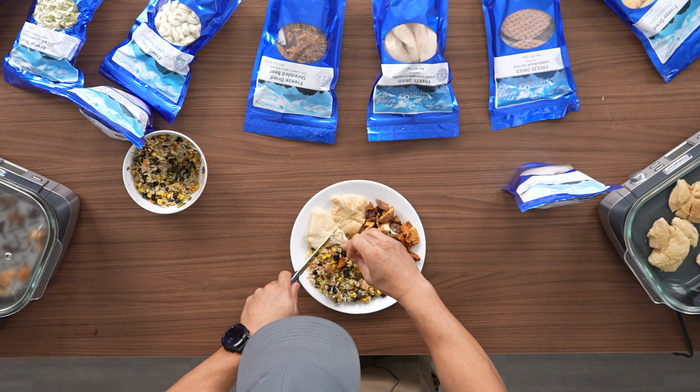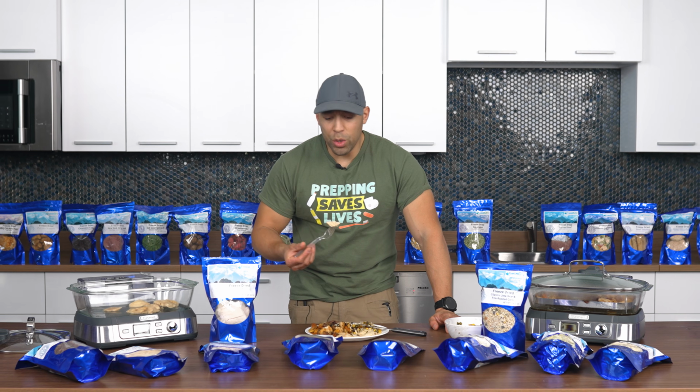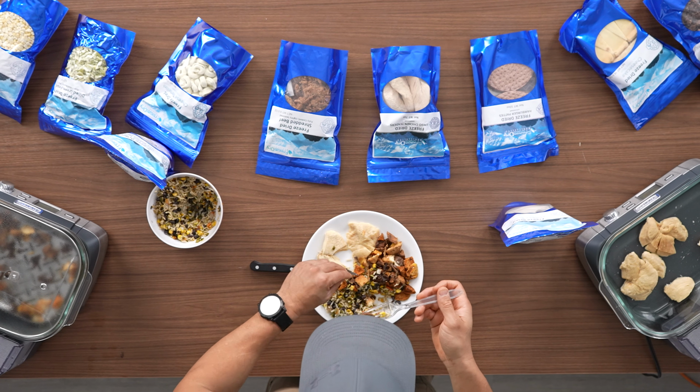Let's try that chicken. So you can see the chicken texture now. That's like real chicken texture, okay? Rehydrated chicken breast after 25 years. It tastes just like chicken breast. You know how chicken breast is kind of dry. That's how chicken breast tastes, right? But honestly, man, I'm 100% sold on this.